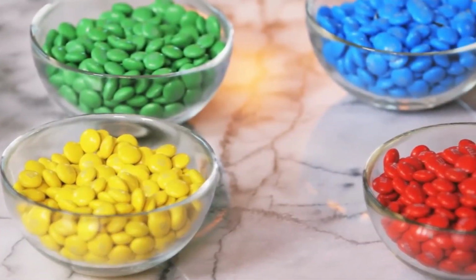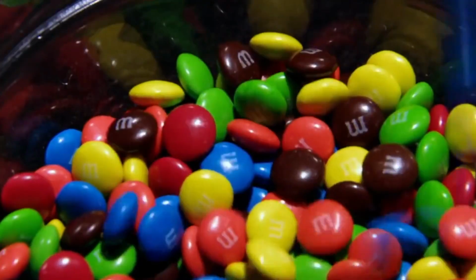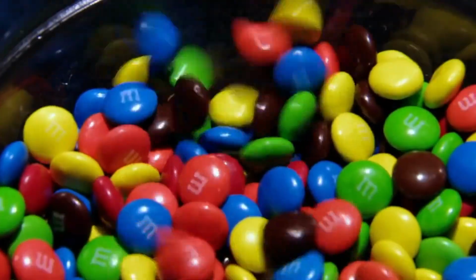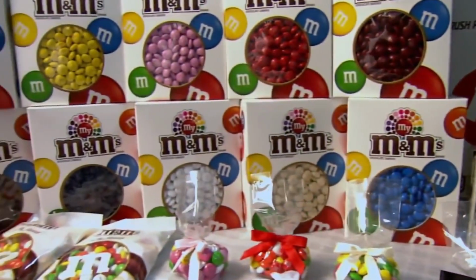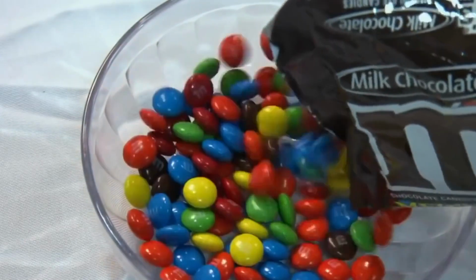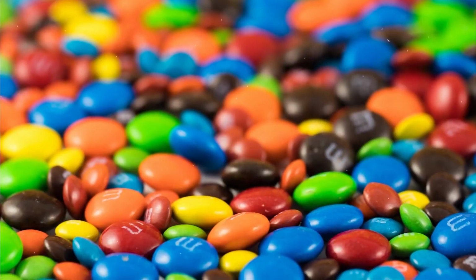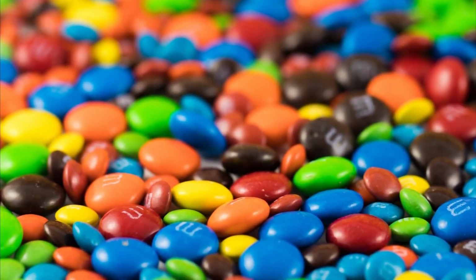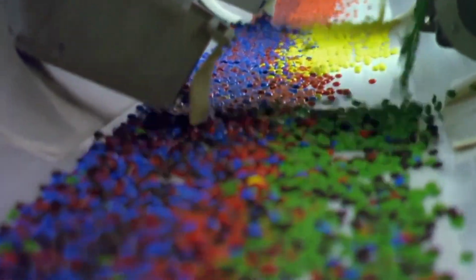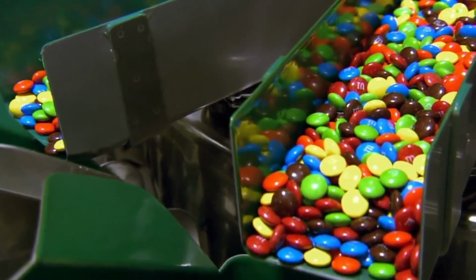M&Ms are the way to go whether you're watching a horror movie by yourself in the middle of the night, hanging out with your best pals after school, or if you just have an overwhelming urge to satiate your sweet tooth. It's impossible to not be aware of these round multicolored chocolates with their iconic M on them. So come, let us examine in great detail how these tasty colored chocolates are manufactured and processed.